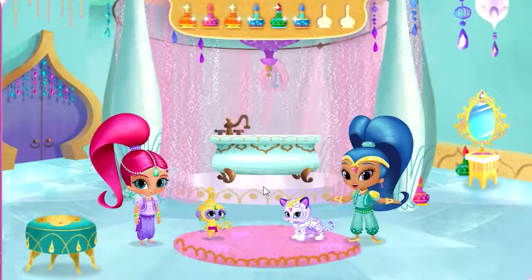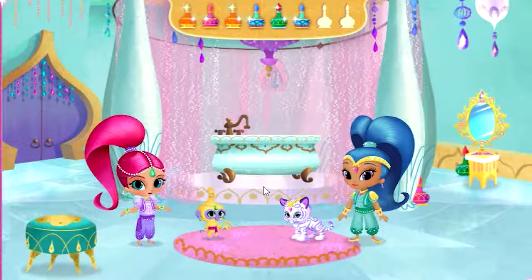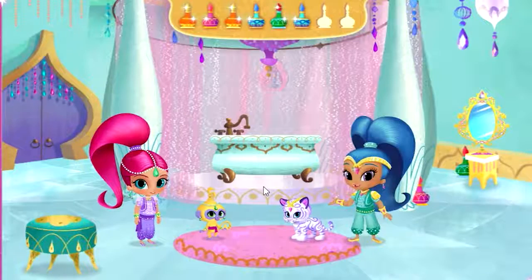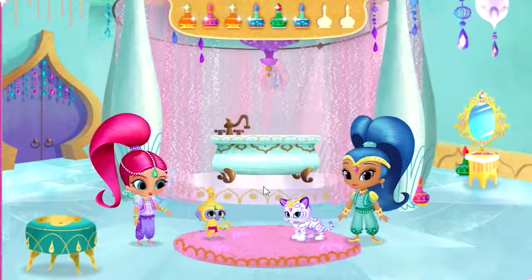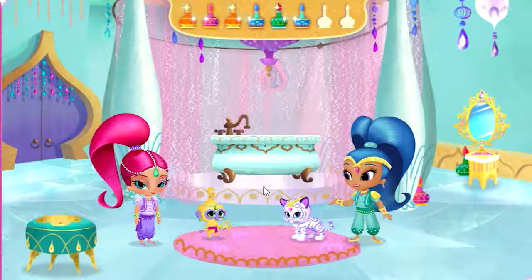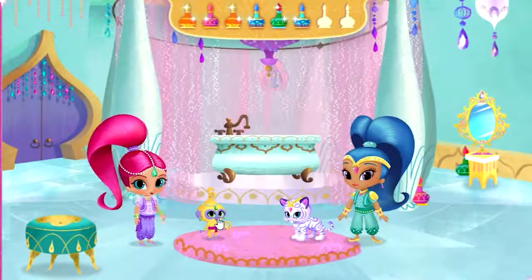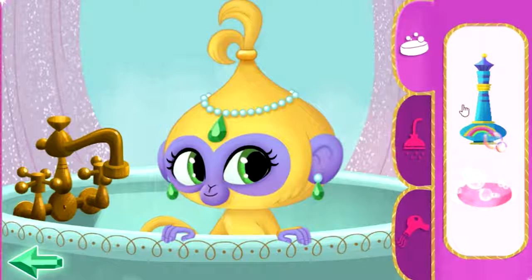Welcome to our genie bathroom. Actually, it's a lot like any other bathroom, except this one's got some really cute pets to wash. Do you want to get Tala sparkly and clean? Click on her. If you want to get Nahal clean and shiny, click on her. Let's groom Tala. Click on the shampoo or the bar of soap.